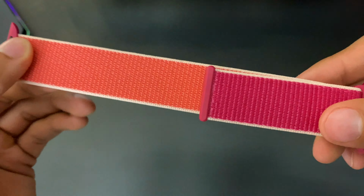Next, we have Khaki, which subdues the extent at what one would imagine when thinking of the color khaki. A part of the band is almost this cargo khaki, this army green kind of color, and the other side is this very rich and dark blue. The two colors do complement each other, although of all the new sport loops, this color combination is my least favorite of the bunch.